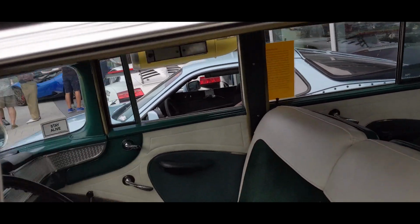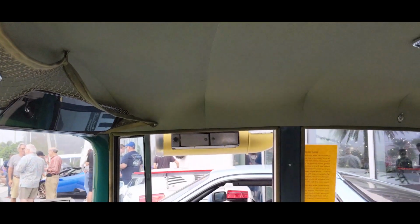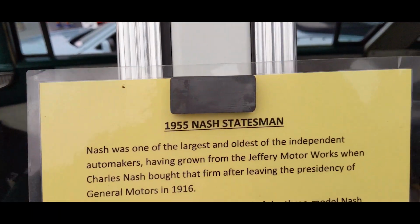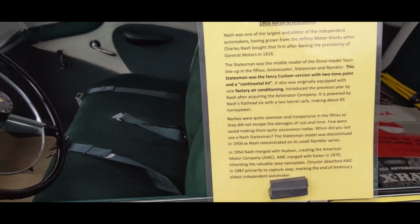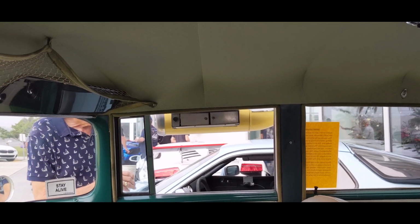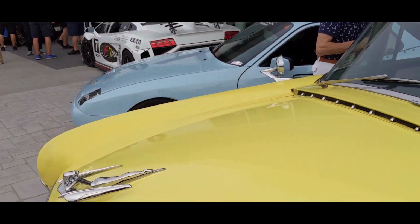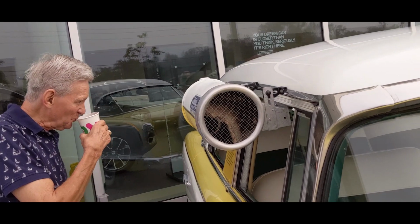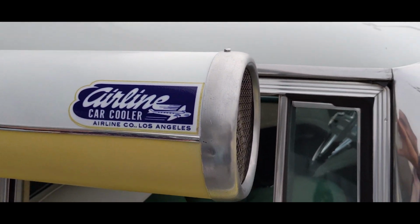I guess because this is, what, 55, right? It's not my car, but I guess that's right. 1955. Air conditioning. Nash Statesman. And that goes back like a decade. That's cool. Air conditioning blows in from that. Looks like a jet engine on the other side of the car. That's crazy. That's sick, man. Air conditioning system right here, huh? Car cooler. That's crazy.